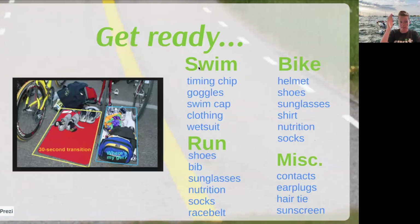Have a checklist starting now of what you're going to need on race morning. So we have one picture of a transition here with probably about all you need, maybe pretty minimalist. And then we have a picture of way too much stuff, and you're not going to be able to find anything that you're looking for on race morning.